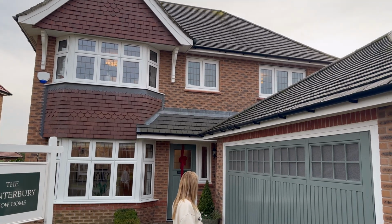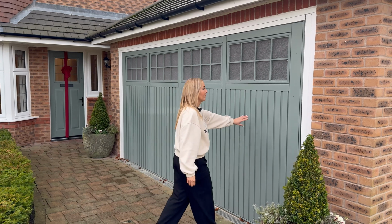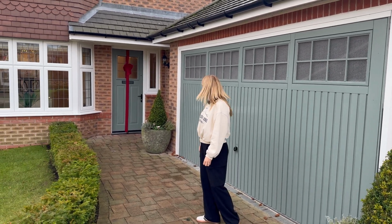Four-bedroomed heritage Redrow home with a double garage. Double garage, steel garage door. Yeah, and they come with a remote as well as standard, don't they? It does. Yeah, remote controlled.